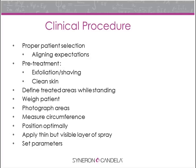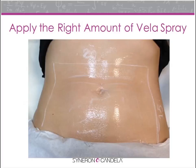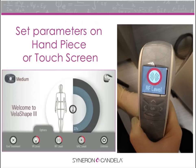The positioning is by far the most important thing, besides having a nice layer of the VelaShape lotion that you use to allow the handpiece to glide smoothly over the tissue to allow it to generate the heat and go into the applicator very easily. And setting the parameters is really important. So looking at this, this is a good treatment area, an abdomen, a nice young patient that has good skin tone, maybe a little bit of volume that they want reduced, but a good amount of the VelaShape.